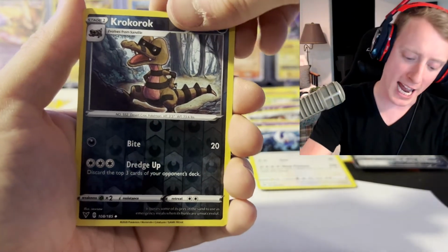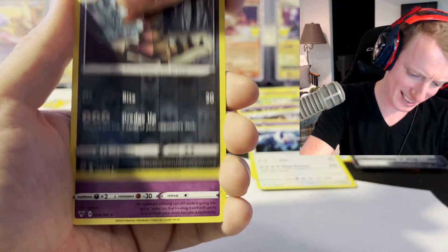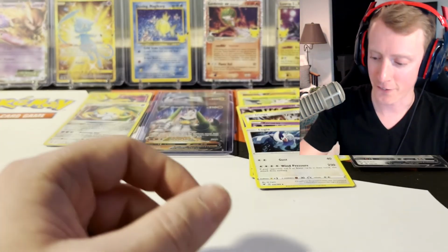Procaro reverse and a... a regular rare. We did not get another VMAX. Guys, again, thank you very much for watching this video. I want to see what your guesses were, whether we were going to get a VMAX or what you thought we were going to get. We didn't get the Aegislash, I guess.